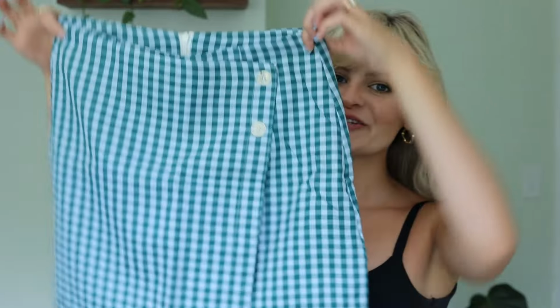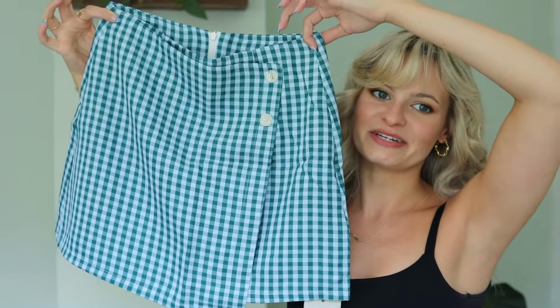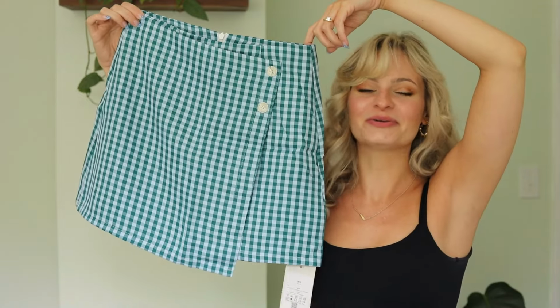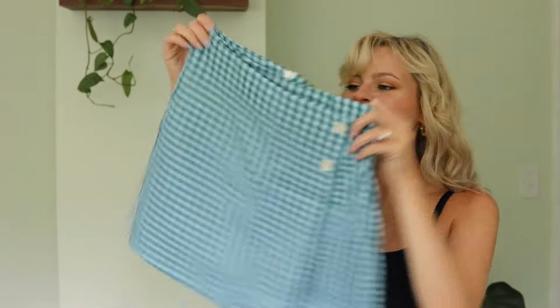So Halara has also recently released a lot of gingham prints, which I am obsessed with. I feel like this is the cutest little skirt for summer. It's gonna be so comfortable, I already know. The buttons, the green gingham, I literally can't. This is so cute. Let's put it on.